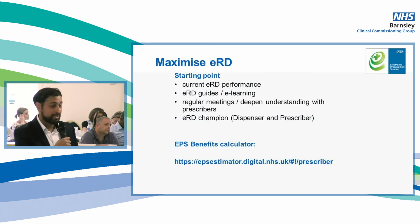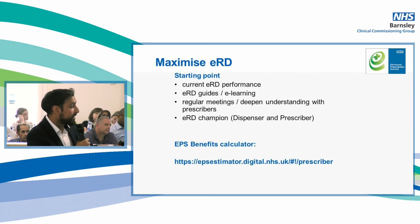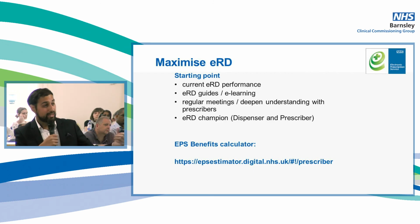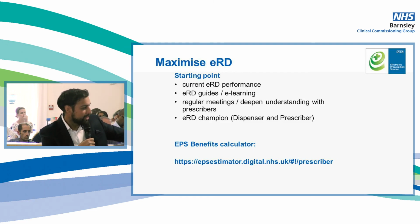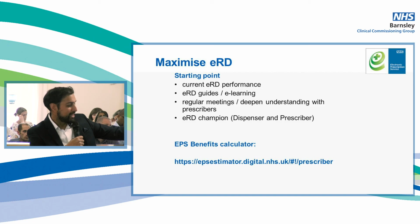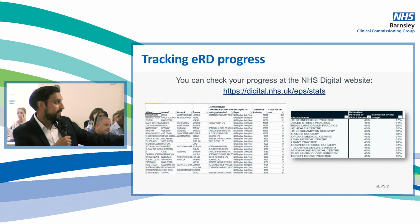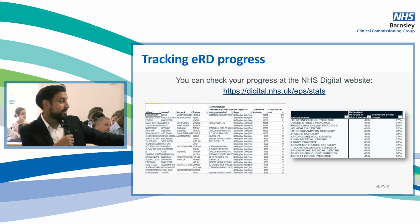Okay, so what we want to see is maximizing ERD. You will all get sent out the slides later on, and you can find all this information on our website. If you go into the NHS Digital website, there's an EPS benefits calculator there, also an ERD section for prescribers as well. And you can also track your progress, how you're doing with EPS and ERD.